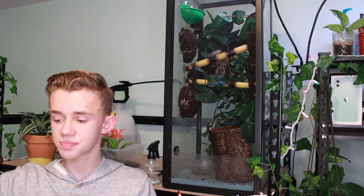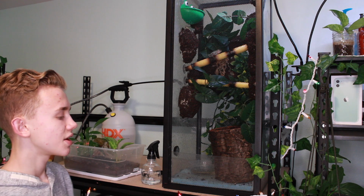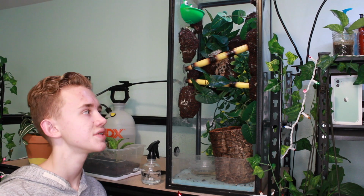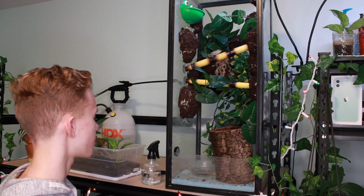Their enclosure is pretty high up, but I can reach all the way to the top. For the record, they're juveniles, obviously, and I will show them to you. They have a screen top, or screen front, I guess, and it's a 20-gallon long turned on its side with lots of stuff for them.